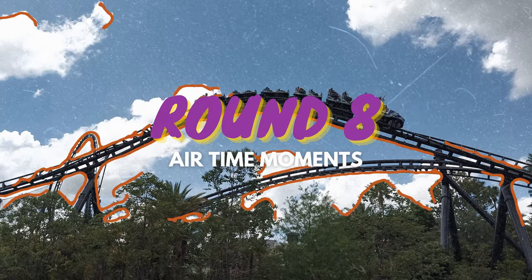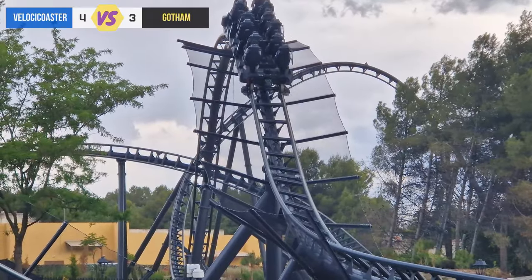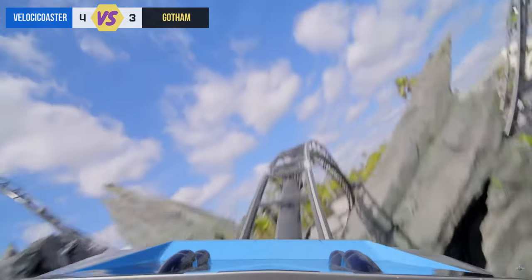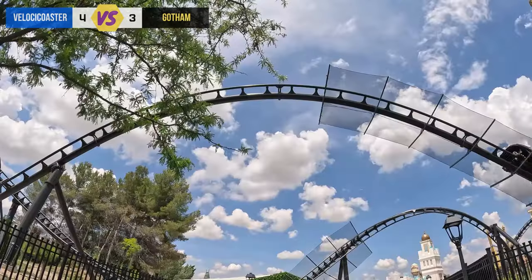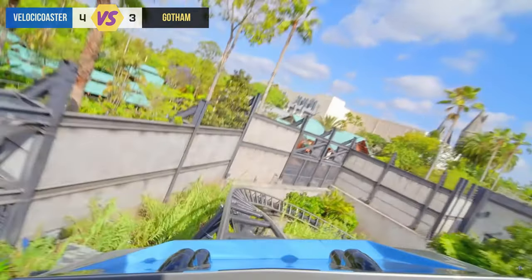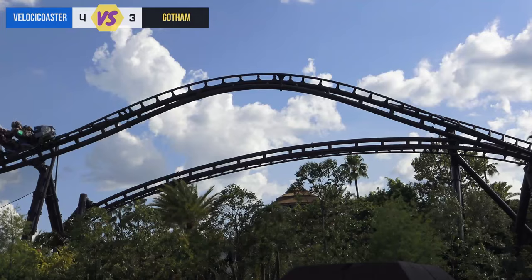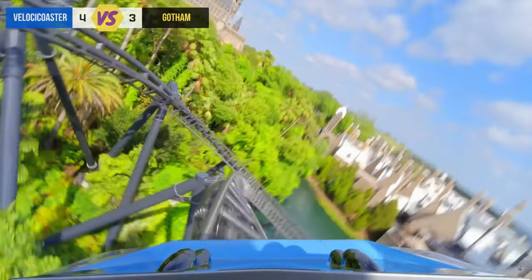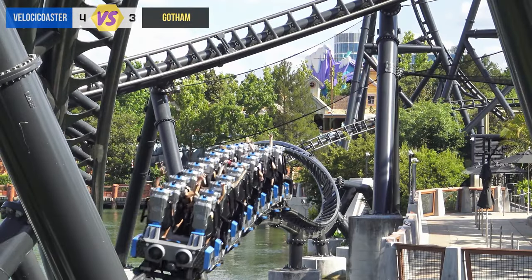Round 8, airtime moments. Along with speed, hang time and whip, these two headline attractions also deliver the airtime. That sensation where your bum leaves your seat and your stomach is left in the sky. Velocicoaster features numerous little bumps of floater air during its first section, with the strong moments of ejector reserved for the second half, namely the S-bend hill over the water and that little hill before the Mosasaurus roll.